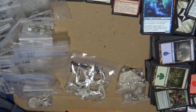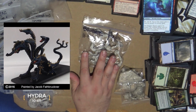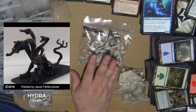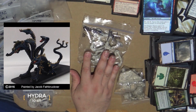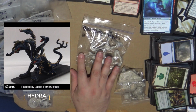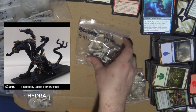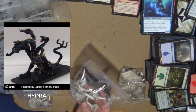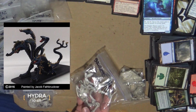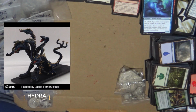So that'll wait. Next one up is the Hydra. I actually did not expect to get this one, but one of my Magic decks is actually a Hydra based deck. So that one's 10-417, and yeah, it's got all the little heads, fully articulated mouths. Well, not fully articulating, but they modeled the open mouths on there.